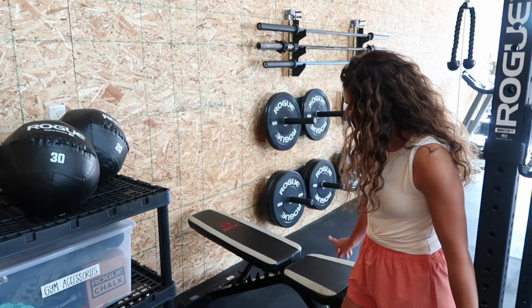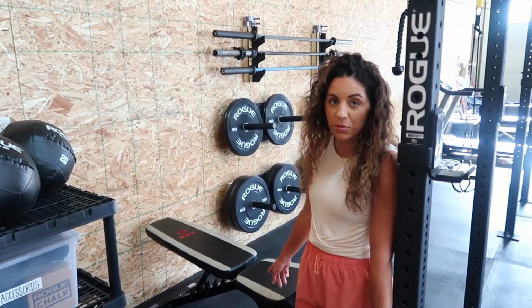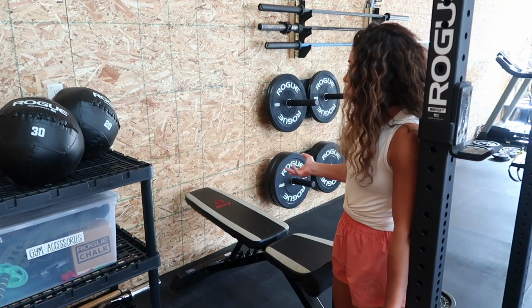In phase 3, we also want to probably get a different bench. We've had this one forever. This was like the first bench we ever got. I think it's like 10 years old. We'd like to upgrade the bench eventually.